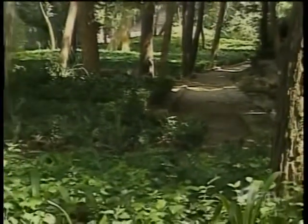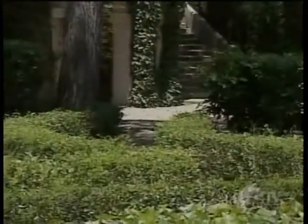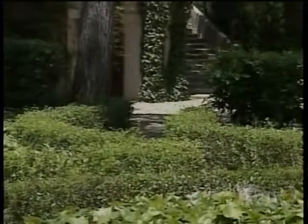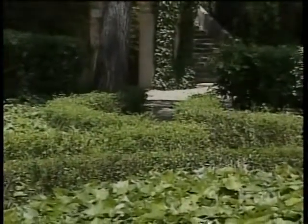You have places where water, sunshine, and light mix together to create beautiful images. The different spaces were designed separately to give you the feeling that the gardens are much larger than they actually are in size.